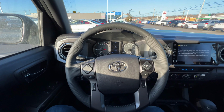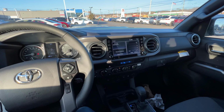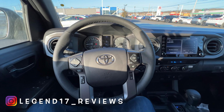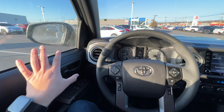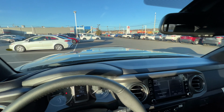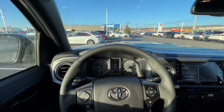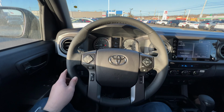Alright, so here is the interior of this 2022 Toyota Tacoma TRD Sport. Seating position is very good, and seeing out of this truck is very good. And yeah, I just love the fact that the windows are nice and big, windshield is nice and big, and you could literally see everything. You're sitting very high off the ground, and as I mentioned, the ground clearance is 9.4 inches.